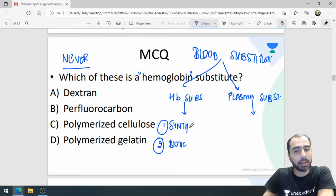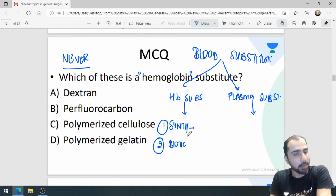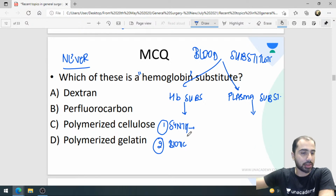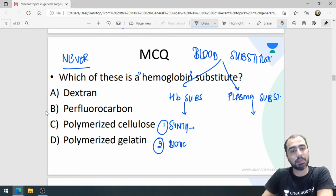So synthetic means it is a compound which works like hemoglobin. Okay, it does the same thing. When I inject it in the blood, it will do the job of hemoglobin. It will do the oxygen carrying capacity of blood. It will go into the lungs, take the oxygen, go to the tissue, release the oxygen, just like what hemoglobin does. So synthetic is this perfluorocarbon, PFCs.